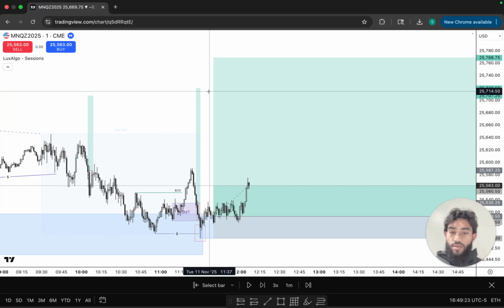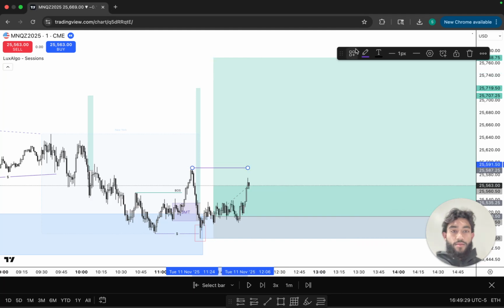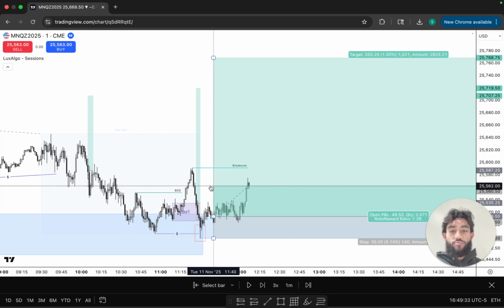The price was now moving. This is when I started seeing, okay, if we break above this structural point right here, that's going to be my break-even point. So I'm going to move my stop loss to break even if we break above this high.